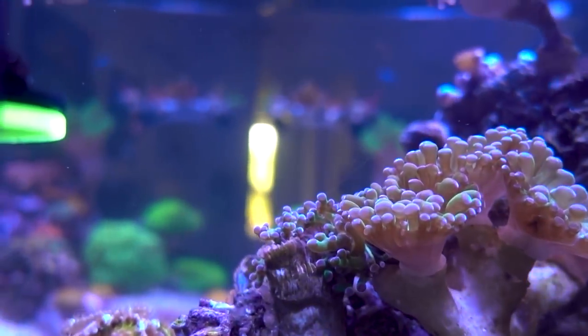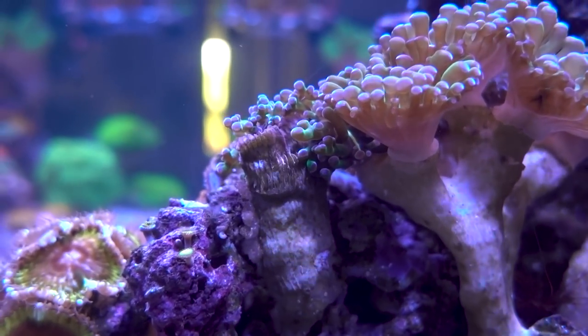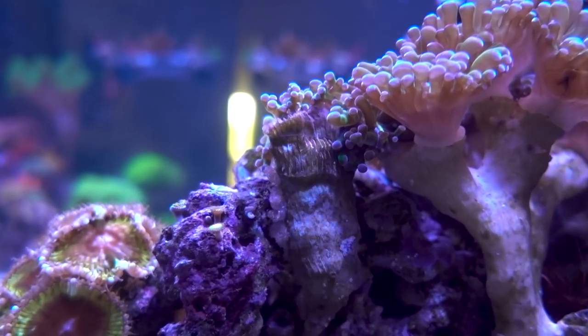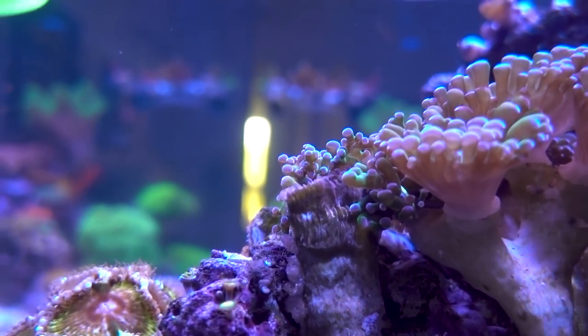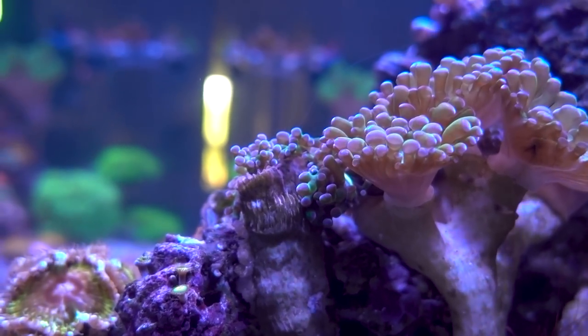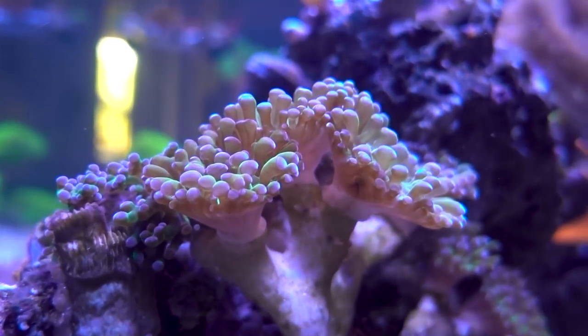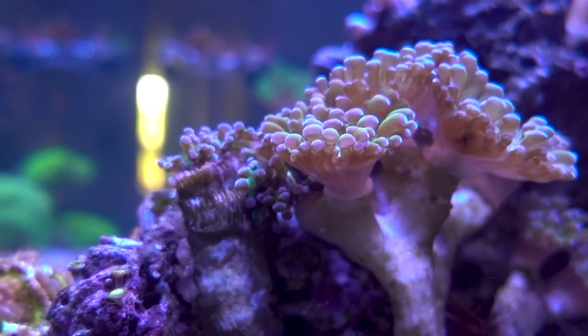I see that the brown jelly is extending to the back of the head as well. It does not look good. At this point, I think I'm just going to cut my loss and remove the whole head, because you do not want to get this diseased tissue onto other heads, especially since this is so close to this little mini colony right here.